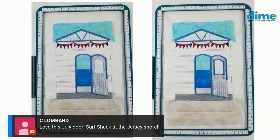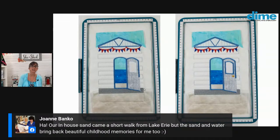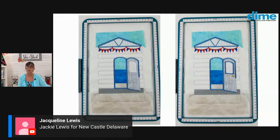Yeah, Carol Lombard, Surf Shack at the Jersey Shore. Sure, I know. Let's see. And Joanne Banco, she says, our in-house sand came a short walk from Lake Erie, but the sand and water bring back beautiful childhood memories too. Yeah. Oh, and I think my stitching sister said she'll definitely stitch that. Well, we're going to talk about her in a little while. Oh, and Jackie Lewis, you're in Newcastle, Delaware. Well, you're not very far from the Jersey Shore, and you have beautiful beaches in Delaware, for sure.